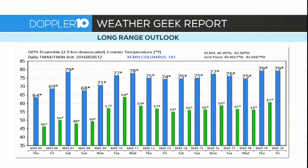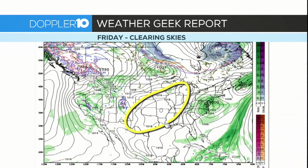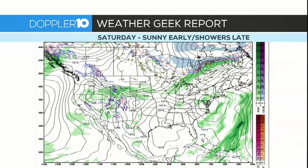So let's go through the surface maps, beginning with what I'm seeing here for Friday, and that is clearing skies, a big area of high pressure. The high is centered right at the Missouri-Arkansas line, but it's a pretty decent high, and it clears out a large part of the middle part of the country. But as we get into Saturday, we start to see the clouds coming in. There will be some showers late, and the reason is there's a cold front, and the cold front is right back here. And it drops down into Ohio.